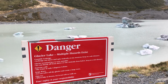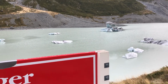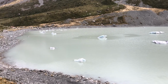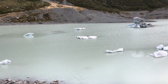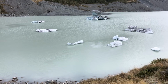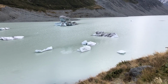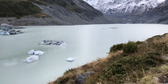Look at these amazing icebergs. Bits of the lake are actually frozen. You can hear it melting. So here we go from this end. Moving along.